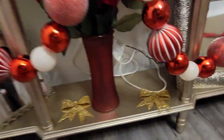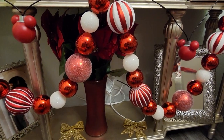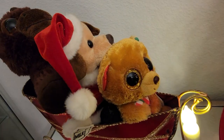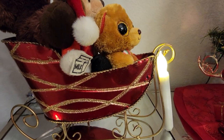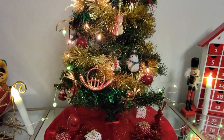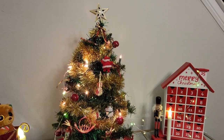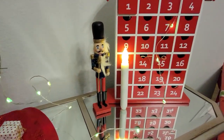On the bottom, I have a vase filled with extra poinsettias, and I have some extra Christmas bows just around it. And on top, starting from left to right, we have this little Christmas sleigh, and I have three of my little stuffed animals here, all Christmas themed, of course. And I have a little light leaning up against it, and of course I have my fairy light as well. And it is leading to this mini Christmas tree. This very vintage Christmas tree that I've had for so many years. And I have little presents and stuff surrounding it, and it's super cute.